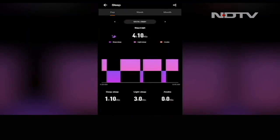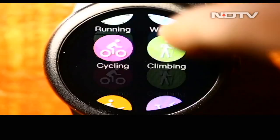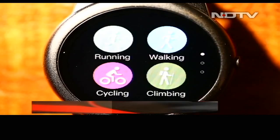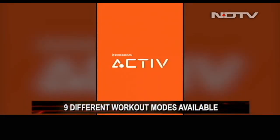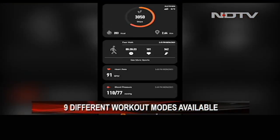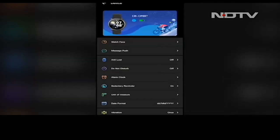Sleep tracking is not always accurate, as the watch can easily stop tracking sleep data if the user wakes up for even a minute. For the users who want to use the watch while working out, the watch has 9 different workout modes. The results of each workout are broken down well in the CB Active app, which is the companion app for the watch. The same app can also be used to configure other common settings on the watch.